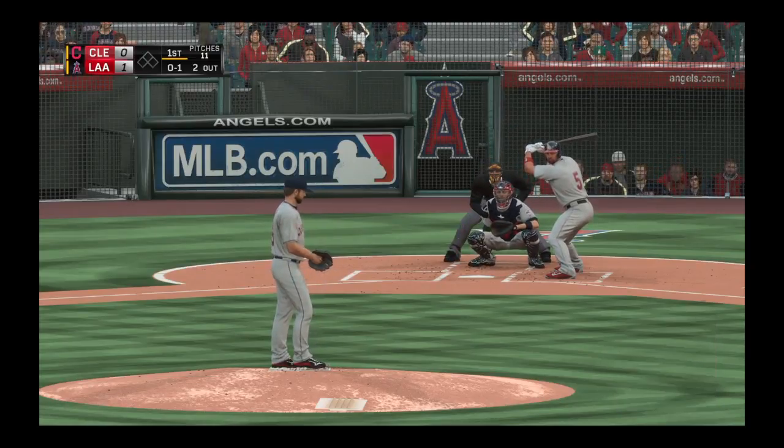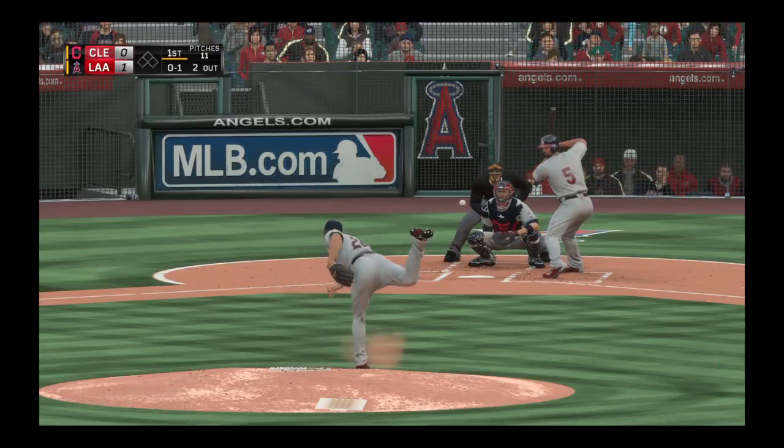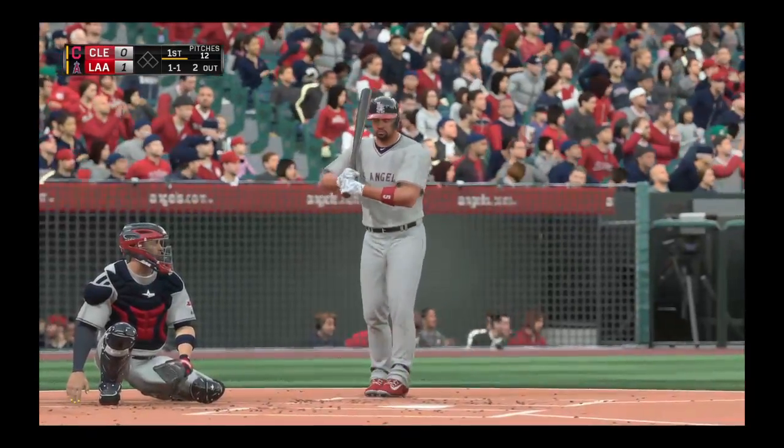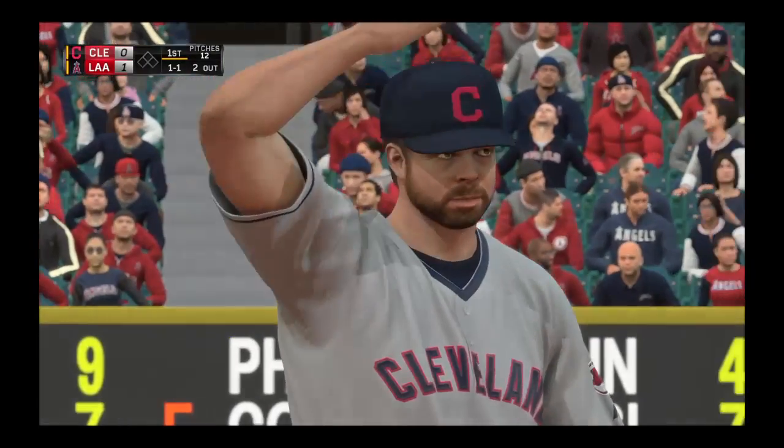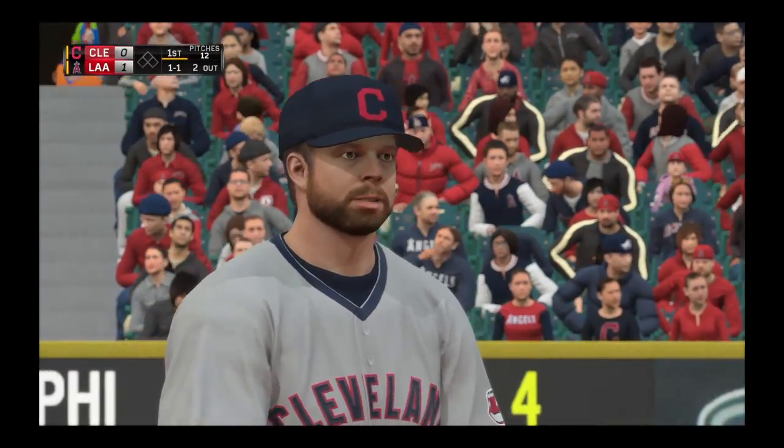Here's the 0-1 pitch. And that's inside off the plate with the fastball. It's 1-1.